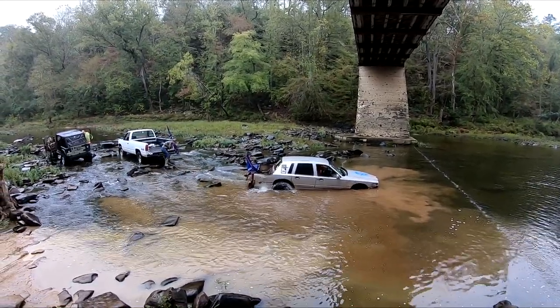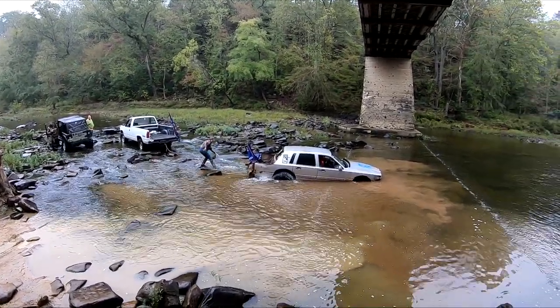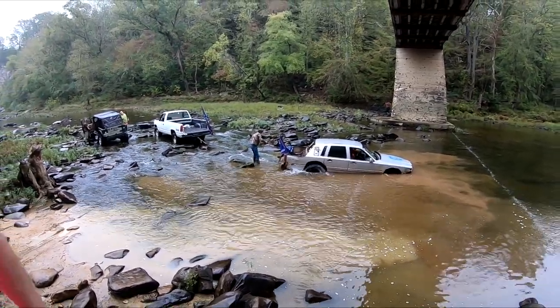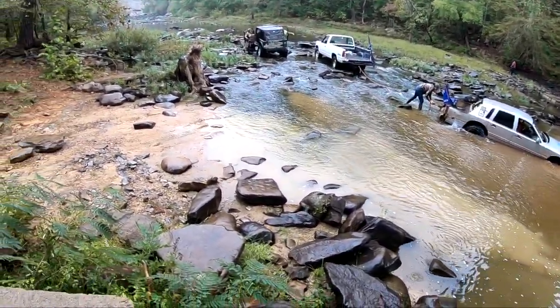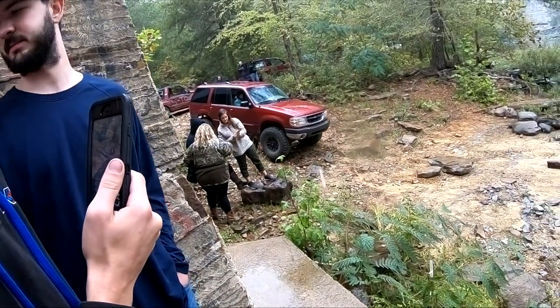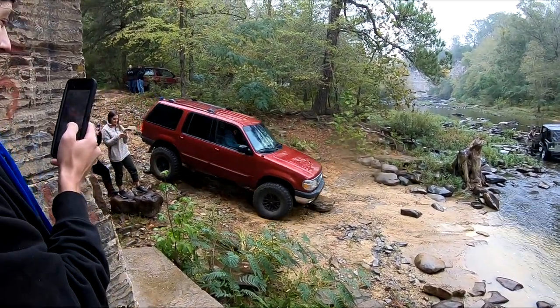Where's that 1500 gonna pull it? Just straight over there into that other deep stuff? That's what I was wondering. He's the one that almost flipped. God. They're slightly back. Did you roll our windows there? This is crazy.